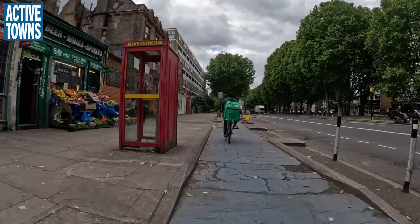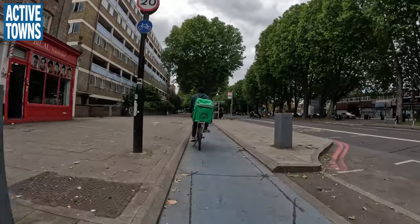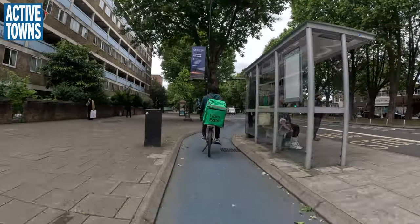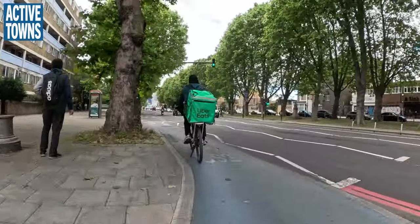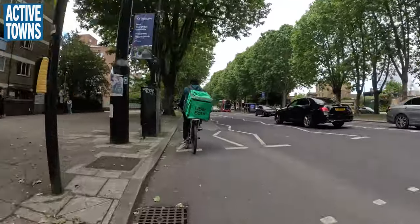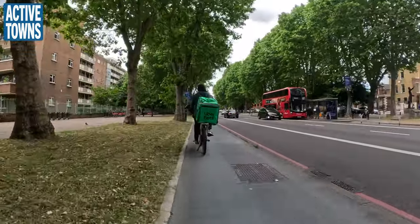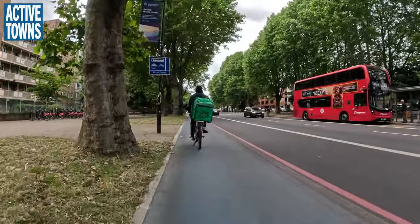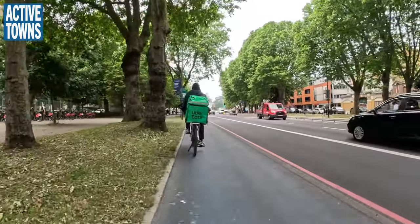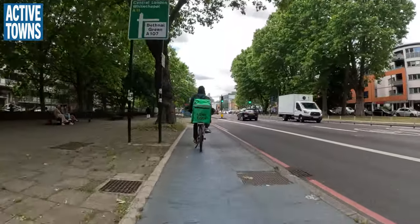I'll remind you once again that I like to treat stop signs as yields and stop lights as stop signs. But honestly, some of these cycle way stop lights just make absolutely no sense whatsoever. If anything, they're just designed to take away the ease of cycling, making it frustrating.